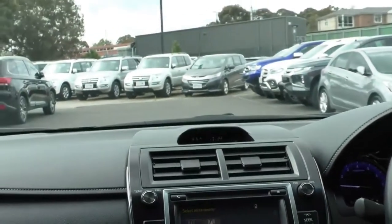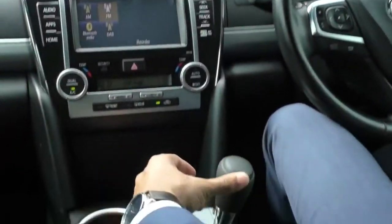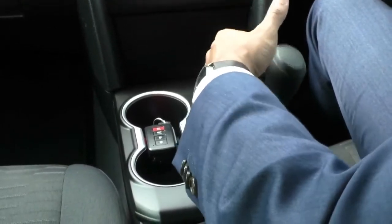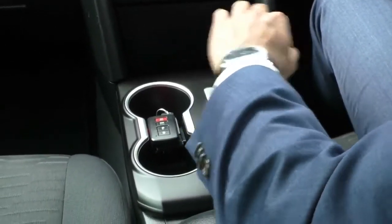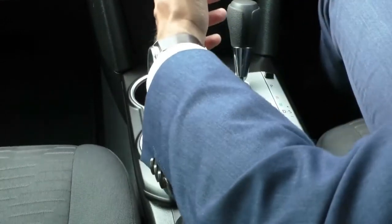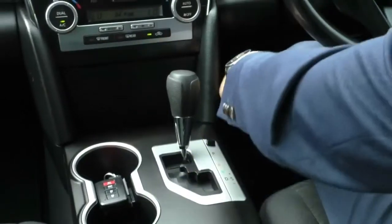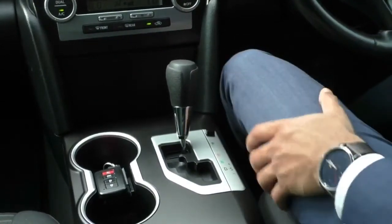am. Now if I bring this down into drive and actually flick it to the right, that's going to engage your sports shift, so you can kind of control the gears manually yourself if you did want a bit of extra control, and you can go through all 6 gears in the vehicle, or just leave it in drive. The car's going to do everything for you. Now you will notice there's no handbrake. That is because these cars actually have a foot brake, which is located just next to the brake pedal.